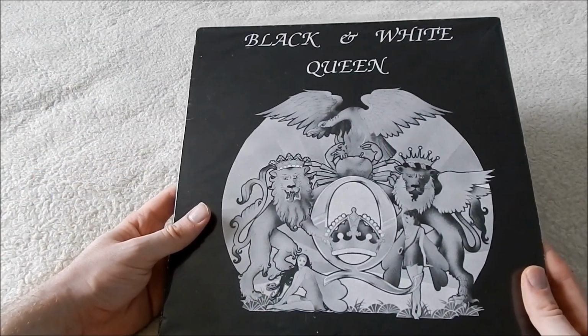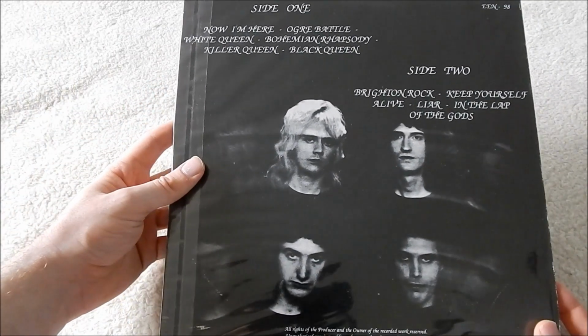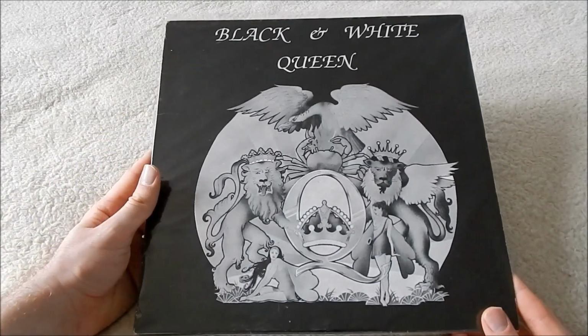Queen, Black and White. That was made in Germany. Got some really good bootlegs from Germany. Unfortunately, not a lot of these bootlegs have people putting what shows they were from, so it's kind of hard to track them down. Of course you can narrow them down, but it's not as easy.